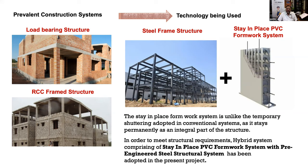It is not like the temporary shuttering which is adopted in the conventional system, where we put the shuttering and later we remove it. Here it stays permanently with the structure to later act as an integral part of the structure. Also, these built-up sections of steel are manufactured in the steel plant, then transported to the site and assembled through nut and bolt systems, and then the infill walls in the form of stay-in-place PVC wall form are placed to complete the structure.